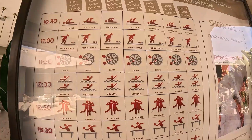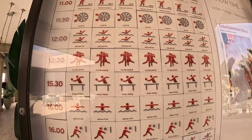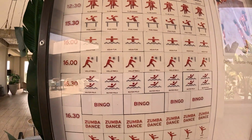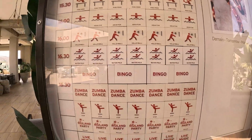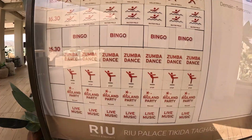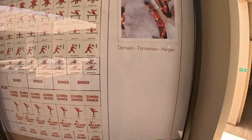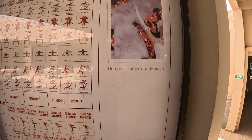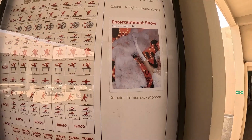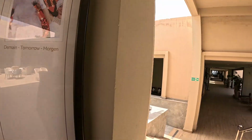So you see 11 o'clock onwards, everything: French bowls, darts, aqua gym, club dance, ping pong, aqua fun, volleyball, water polo. So all that's going on every day. Bingo, quite a few nights a week. Zumba dance in the pool, step aerobics, and then you've got RIU Land, live music every night. And then tonight's one is a woman dancing around with some feathers. So I don't quite know, it doesn't say what it actually is. Or tomorrow. No, today's and then tomorrow.